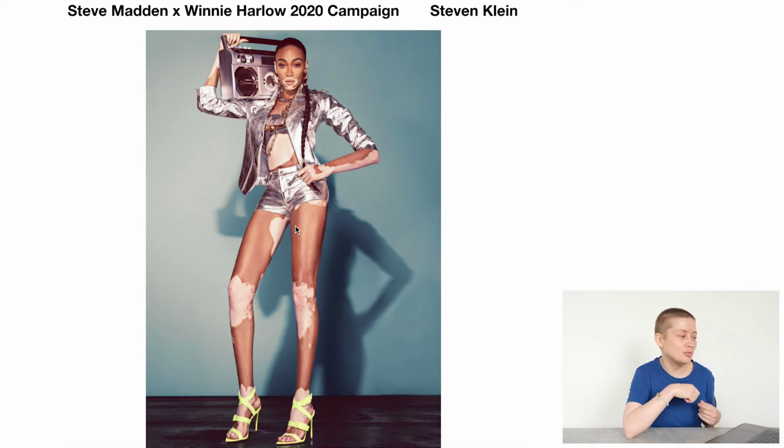This expression, to me, this pose is more powerful, more of a 90s kind of style, which kind of goes together with the outfit and the boombox really well. So quite an interesting shot. Let's take a look at the next one.